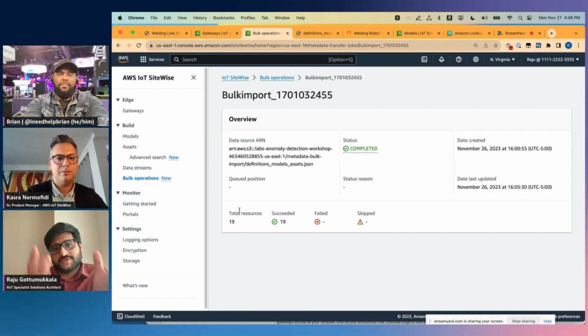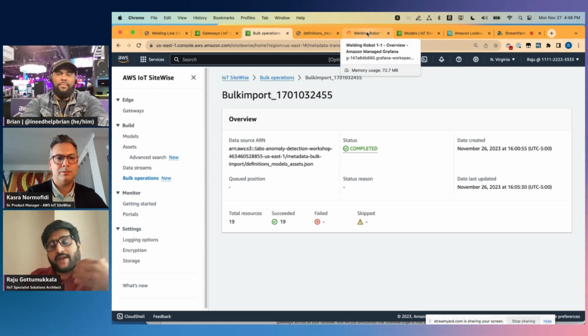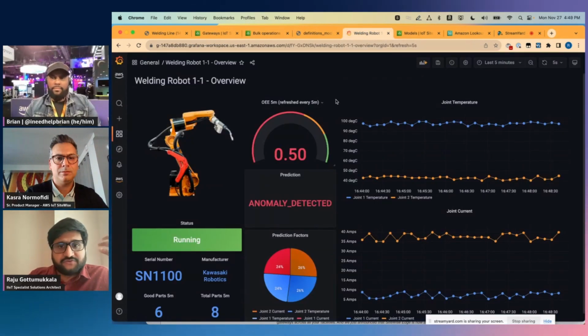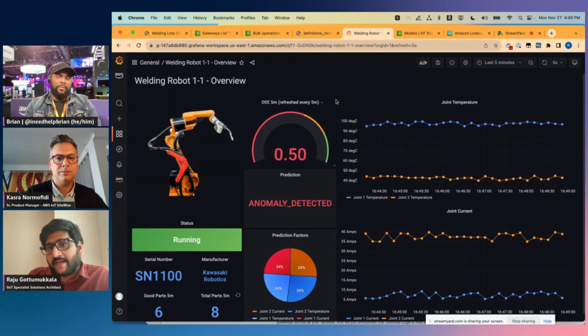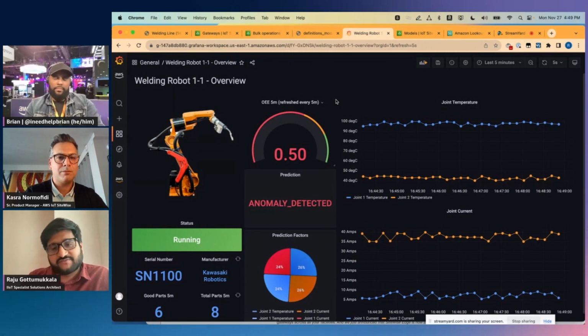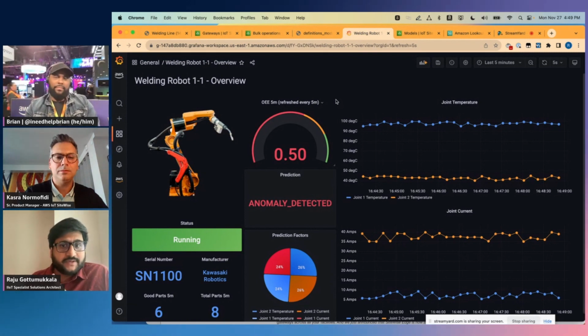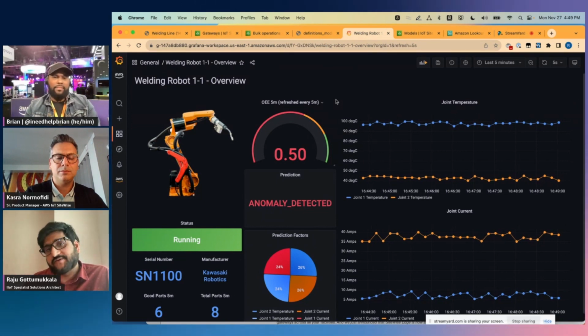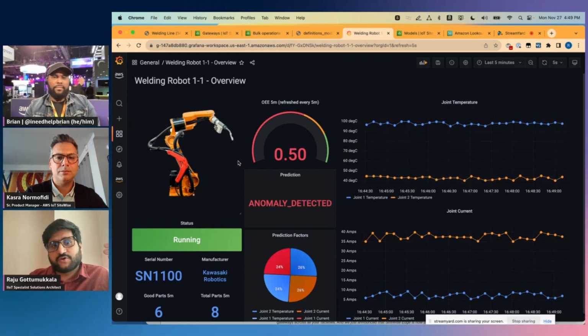Now we saw ingestion and modeling, and then comes visualization, to provide a way for your operators and engineers to look at the real-time operations. So here we have a dashboard built using Amazon Managed Grafana. Again, there are other options as well. SiteWise offers SiteWise Monitor, which is a fully managed dashboarding tool. And you can also build your own custom application using our IoT App Kit, which provides front-end UI components. But here we are using Amazon Managed Grafana.